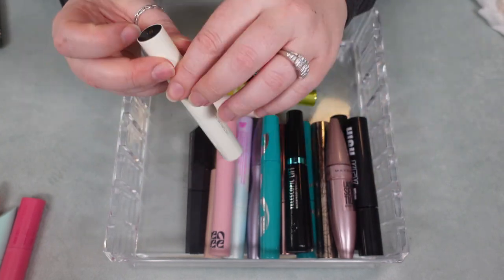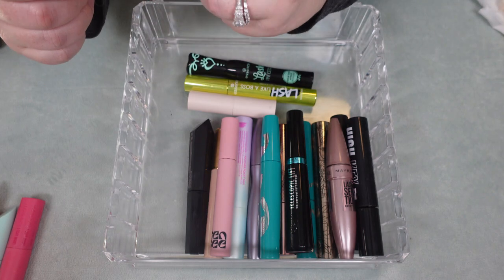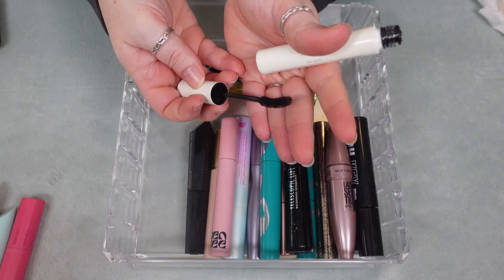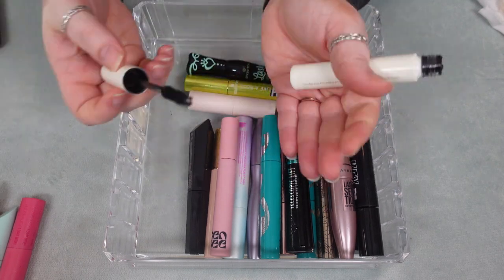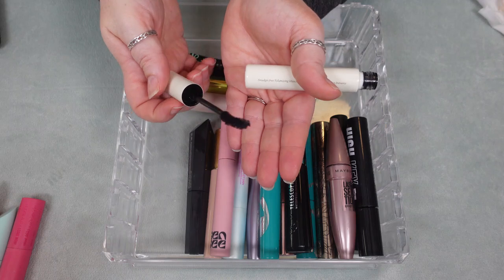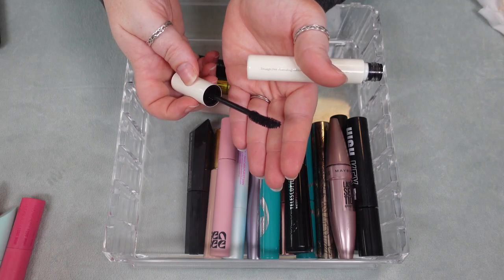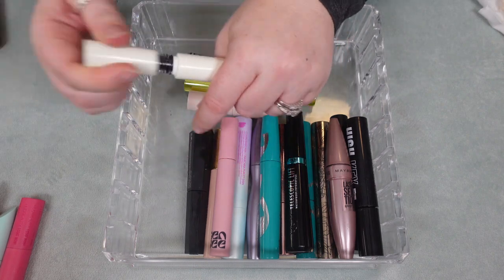This one I decluttered already and kept in the reference pile. It's the Victoria Beckham Vast Lash. I don't like the wand again. I don't know, the formula is just not very good. I think I like a stickier kind of formula. Like it has to be wet, but it also has to grip my lashes. I feel like this is too emollient, and so it doesn't really grip my lashes.